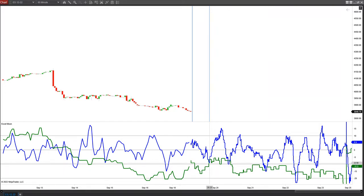This is the only spot in the whole week where the green line even pushes above -10. A little bump right here on the 18th and a little bump right here on the 19th, 20th. But we're below -10 all week, which is going to signal that the pressure is going to be mostly downward.